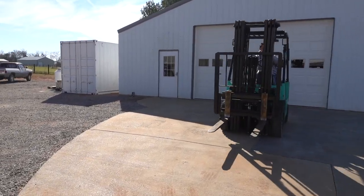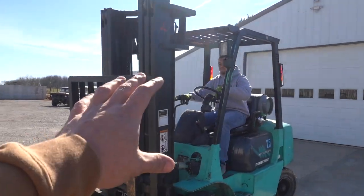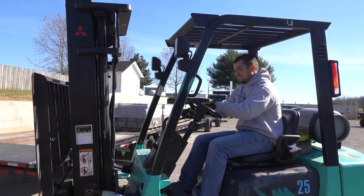Frank the fork truck coming in clutch. Hey, I got her unstrapped for you. She's unstrapped, ready to go.